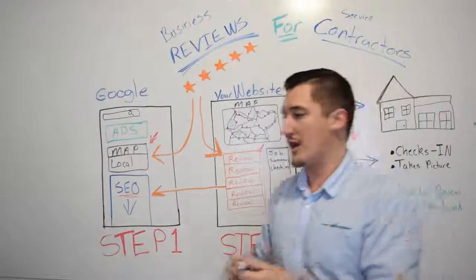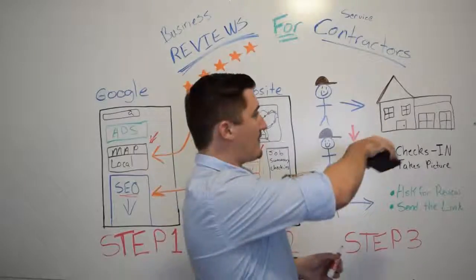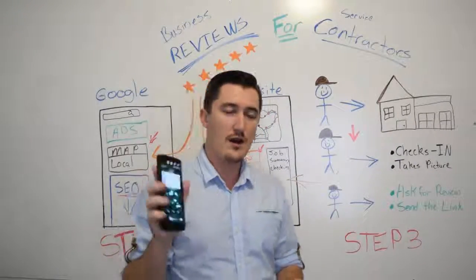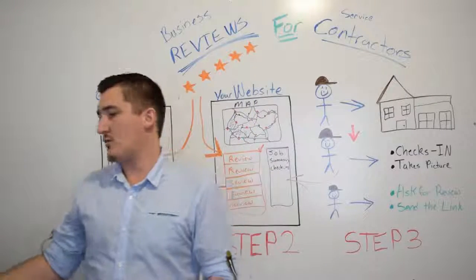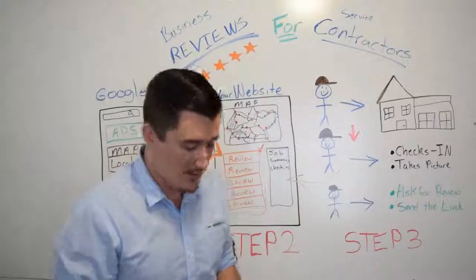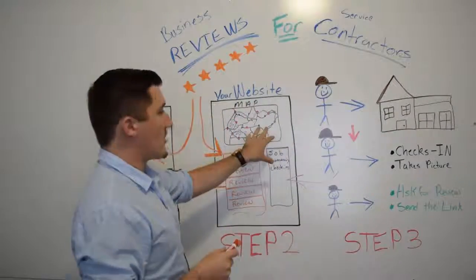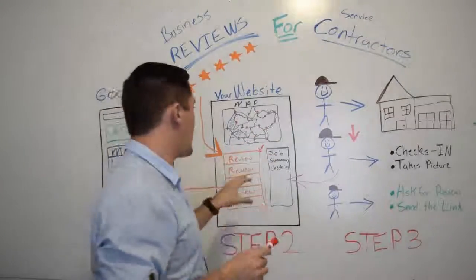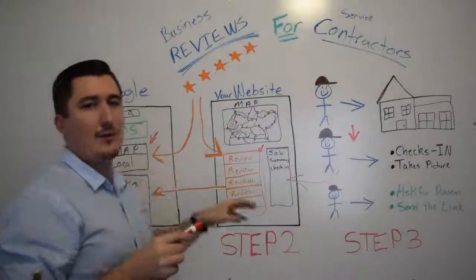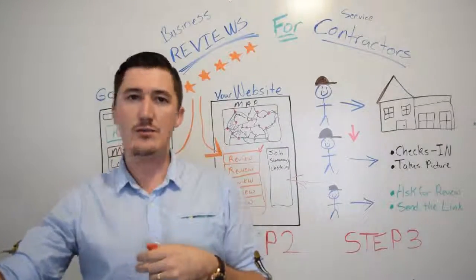Now, here's the other cool thing. Because your service tech is using a phone, and he's out in the field at whatever residence, and he's checking in from there, Google knows where that location is through their location services. Google knows everything. And so it pinpoints where that job was done. Again, awesome for ranking in the local map, because Google sees that you do that type of work. They see the location that you do it for.